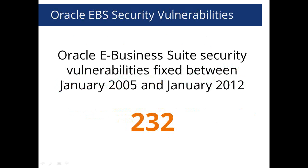A lot of times we get the question: how big of a deal is this? How many unpatched security vulnerabilities are there? Well, if we go back over the last 7 years and look at how many security vulnerabilities have been released in the Oracle E-Business Suite, there have been 232. So this isn't a minor problem. Everyone thinks, oh, there's maybe 1 or 2. No, there are hundreds of security vulnerabilities that have been patched over time.